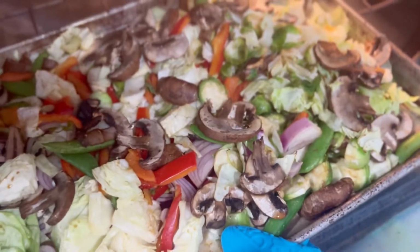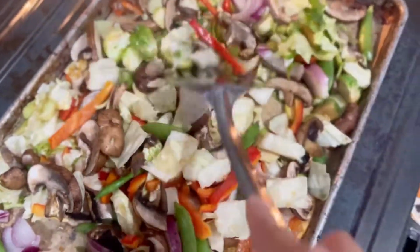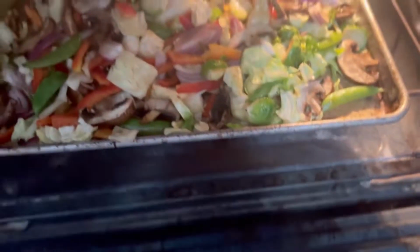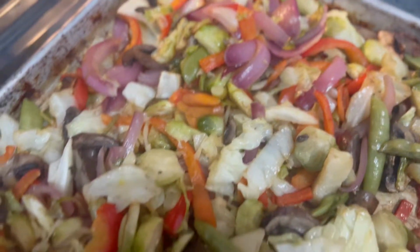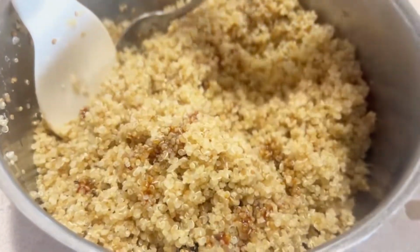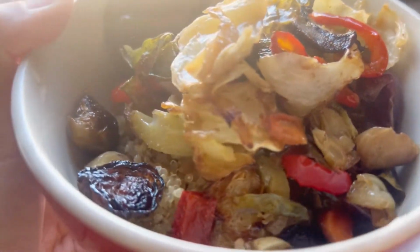This is great for when you do have a lot of things to do for that day. You don't have to be over the stove stirring these vegetables. You could just put them in, walk away, and do what you needed to do. Check on it every 10 to 15 minutes. You can stir it up and roast it as long as you would like. We served this very simply with some quinoa and a drizzle of coconut aminos, and that was lunch.